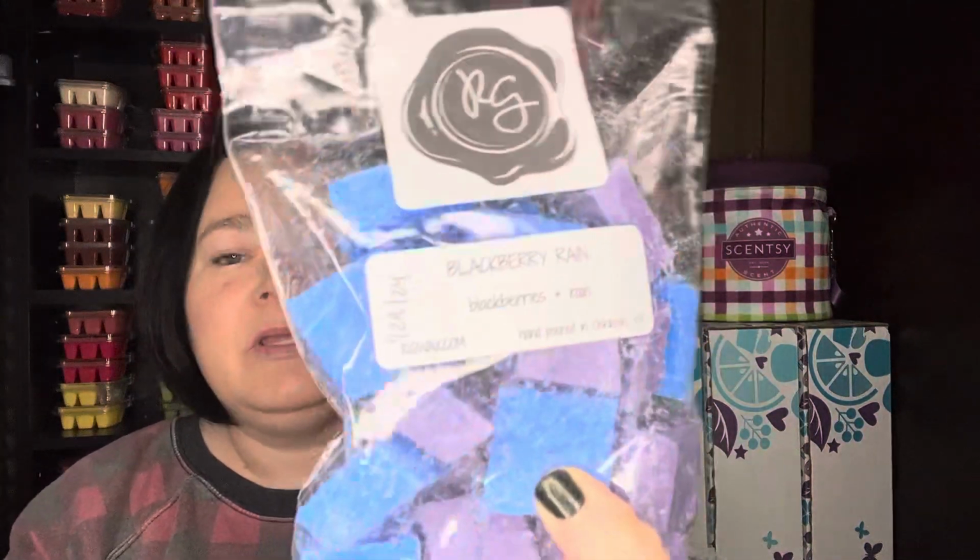There is blackberry rain. I also picked this up. So blackberries and rain. I have to say, I did pre-sniff this. It is fantastic. This has been my favorite Rose Girls order to date. I think a springtime fresh cut grass rain type scent person, and this was my favorite order to date. This is just gorgeous. It's blackberries and rain. I can't wait to warm this.